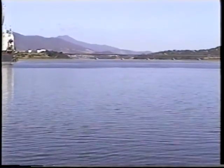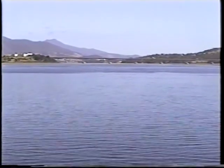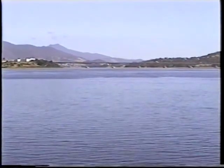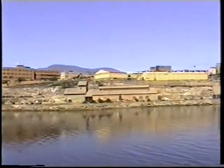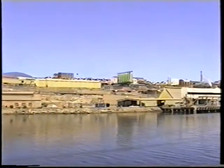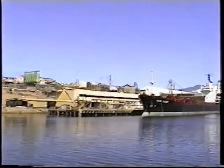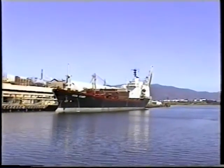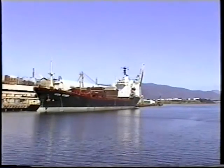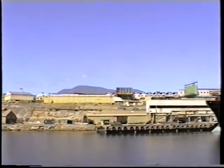This morning we're cruising up the Derwent to the Cadbury Chocolate Factory. This is the Bowen Bridge ahead of us. Beside us is the electrolytic zinc factory. It employs about 700 people and they bring the zinc down from Broken Hill through the Port Pirie port and process it here. Very necessary for the economy of Tasmania. It picks up about 200 acres on the waterfront.